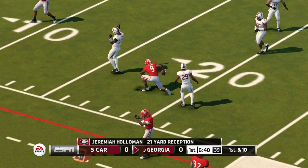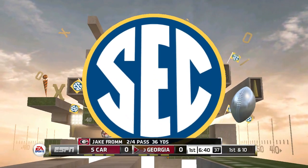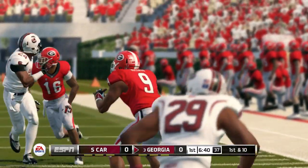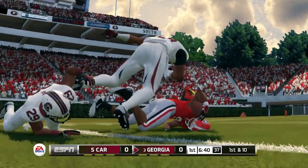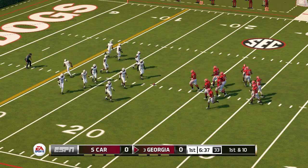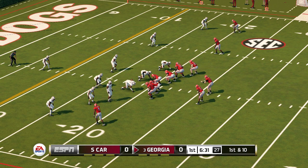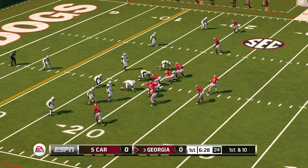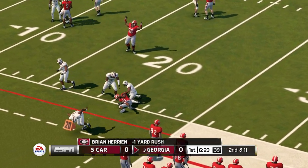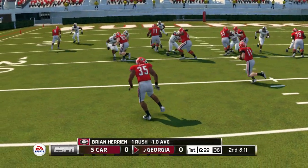And he's taken down at the 20-yard line. Here's the eighth play of the series. He's taken down at about the 21. That play was over before it got started. That was just a case of the offensive line getting beat at the snap of the ball.